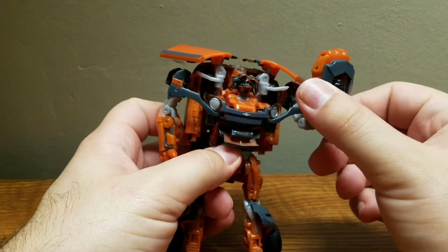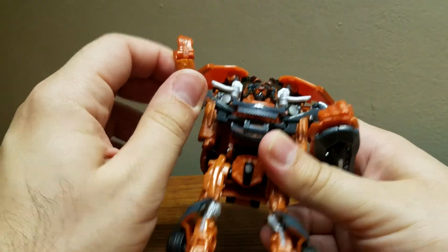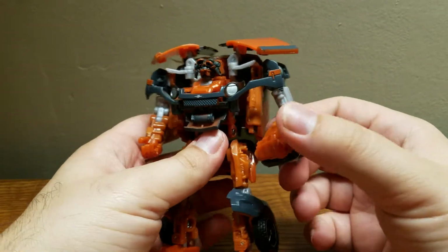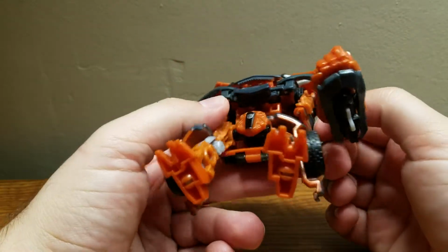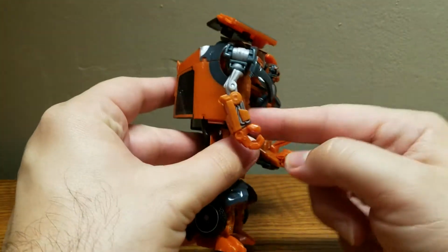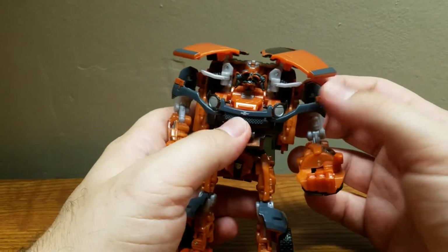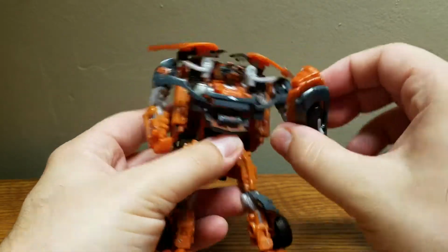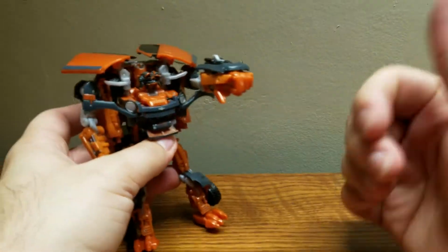And it does kind of get in the way of articulation a little bit. Not too much, but it is kind of annoying. I just don't get why this is like this. You couldn't fold this back or something? Or maybe you can? No, it won't fit in here. Besides, this is the official way of transforming him, with this out.